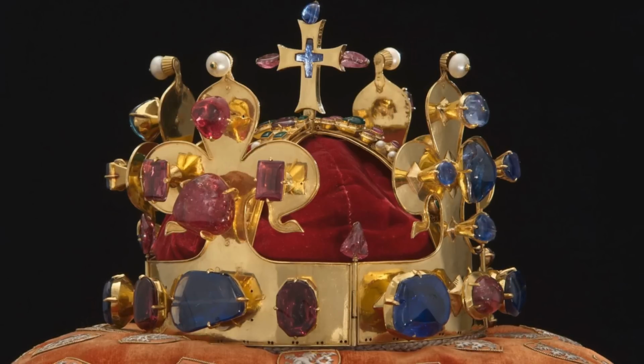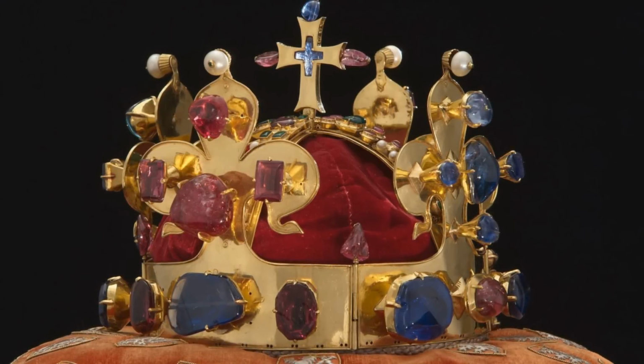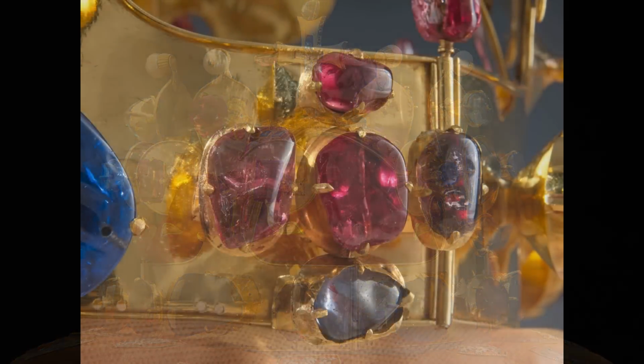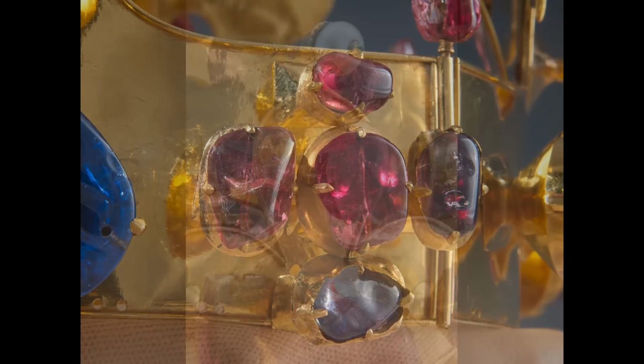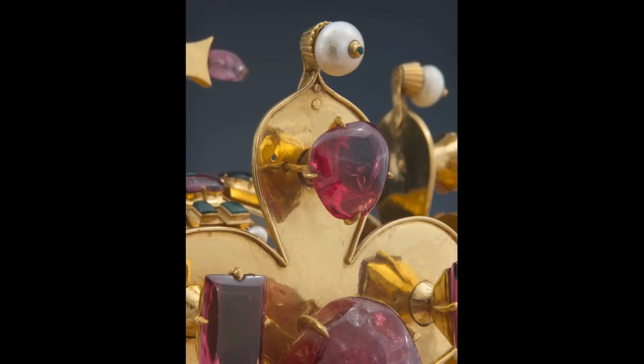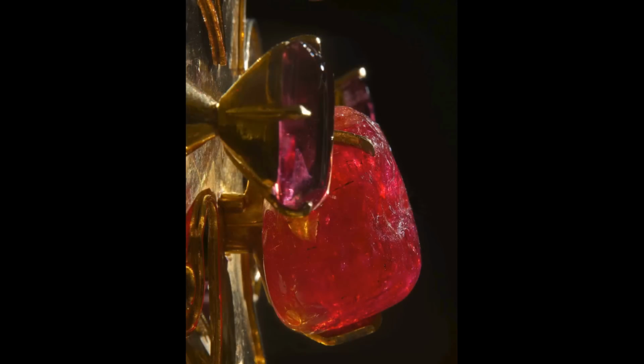It is set with a collection of rather large stones, which are, as was typical for medieval stones, cabochon cut. There are 19 sapphires, 44 balass rubies, spinels, 30 emeralds, 20 pearls and a single ruby. Many of these stones have claw settings, and some of the smaller stones are set on little gold stalks so that the stones are level with the larger stones.